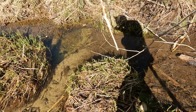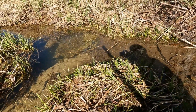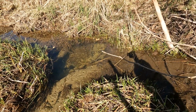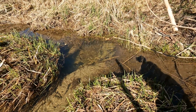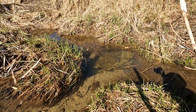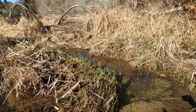Look at that. Now you can see that underneath there. Goes right underneath. Yeah, it's so cool looking. I might set up the camera down here just to stare into the water. That might be cool for a relaxed video. Yeah, I think I might do that. Oh yeah, look at that. That's all different up there.